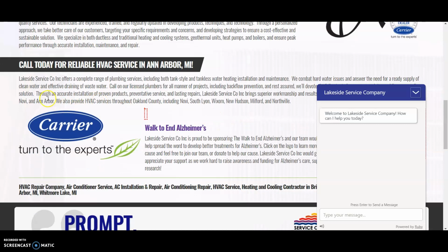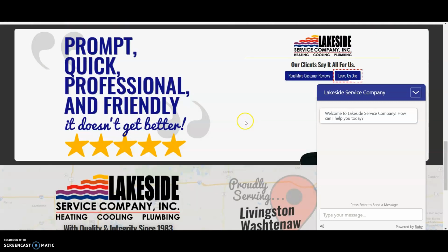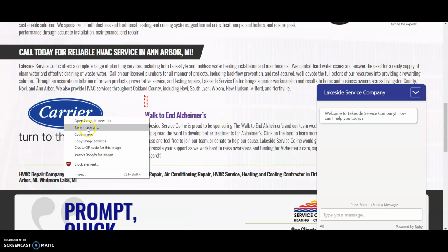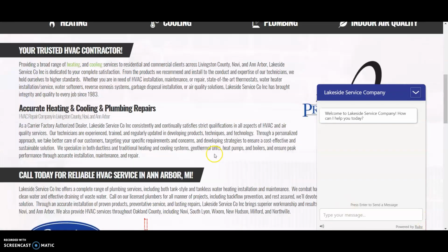You want to make sure there's keywords organically in there. You want about one keyword every 100 words. You don't want to overstuff keywords either. Google's smart. And then when it comes to saving images, you see this guy. He just has a Carrier logo. You want to make sure you save it with a keyword. So you do, furnace installation, Brighton, Michigan, or whatever keyword that you want to rank for.